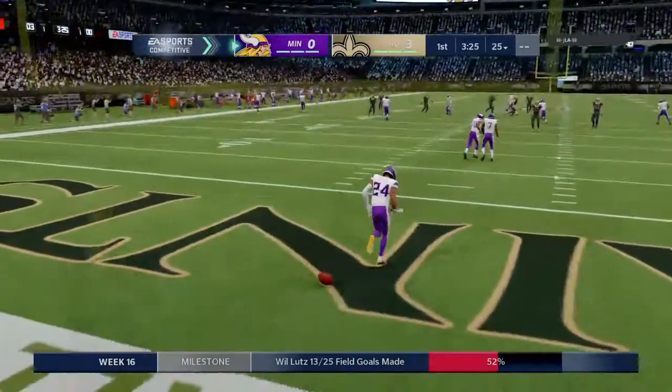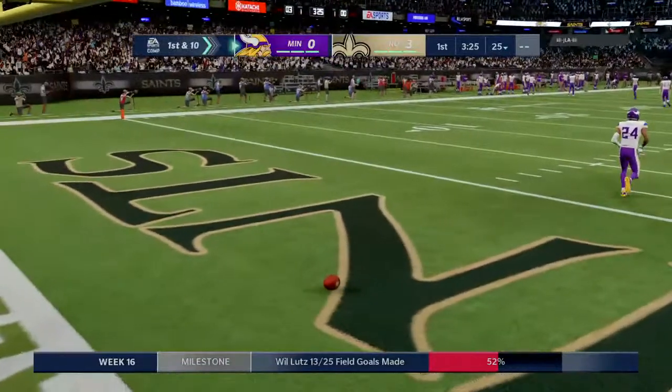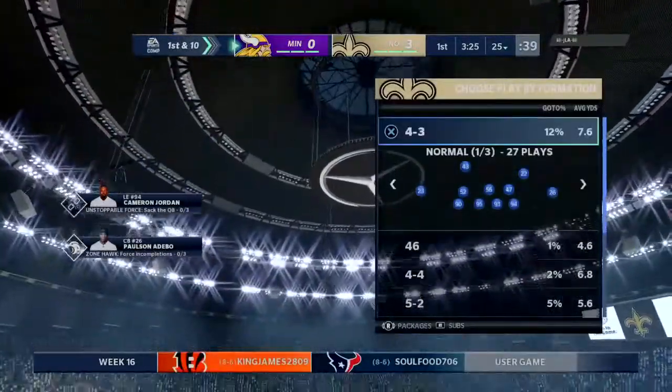Fielded near the back of the end zone. And it will come out to the 25 as he will not attempt to return.